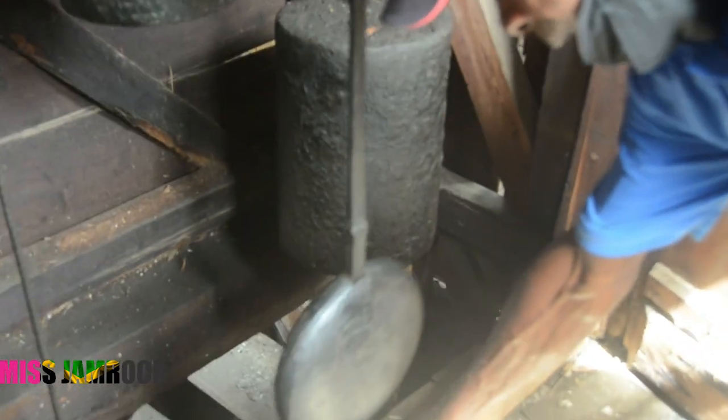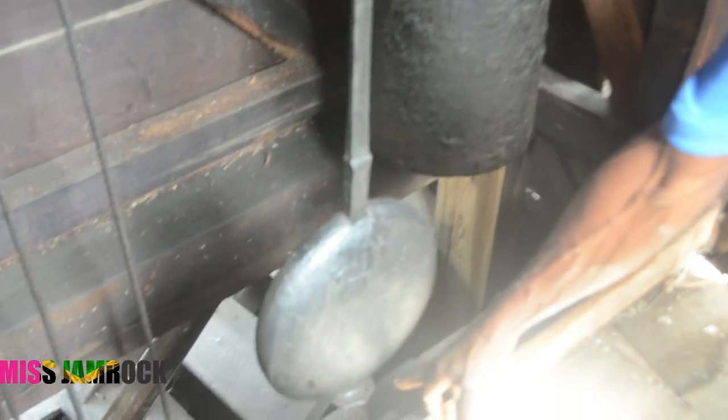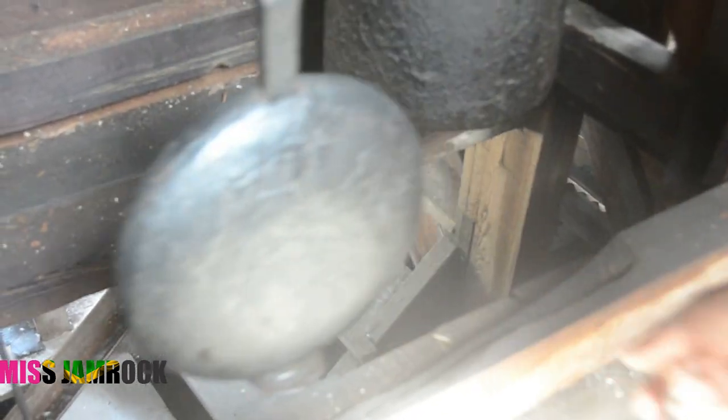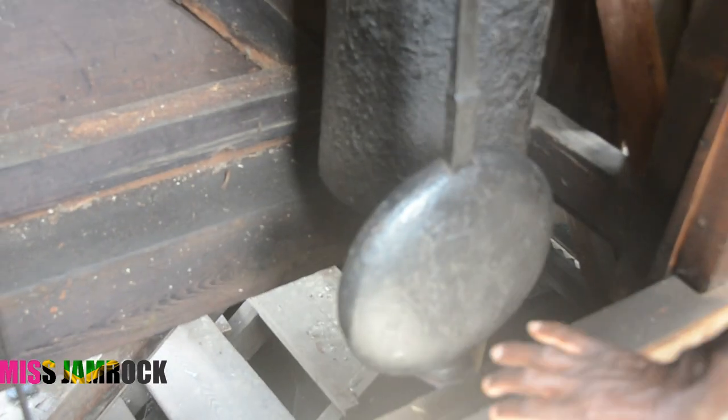So when the clock is a little bit too fast, this octagon device, when you move it anti-clockwise, the clock goes slower. When you move it clockwise, it makes the clock go faster.